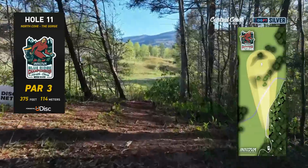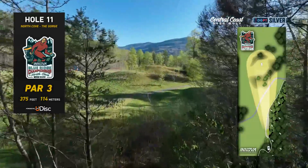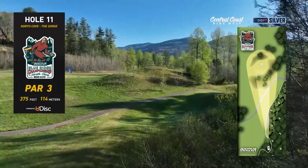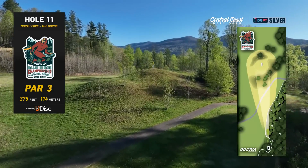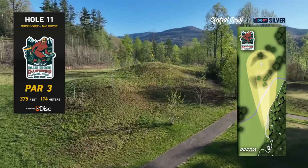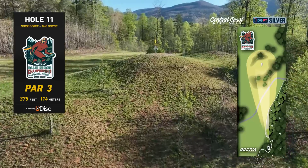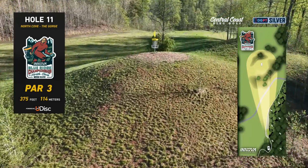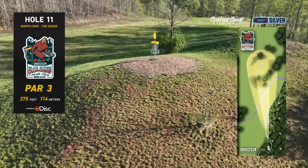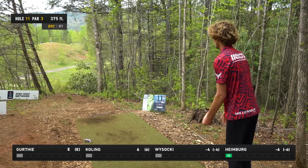11 is a beautiful and fun one to throw. 375 feet. You shoot out of this gap here off the tee, kind of forcing you to play something of the straighter variety. Most players looking to go fairway driver and just hammer it flat. Let it kind of check up into this hillside, and this is a slopey green, you guys. Circle 2 putts are almost a no-go on this one, because if you miss it, the rollaways are coming, and sometimes for hundreds of feet.